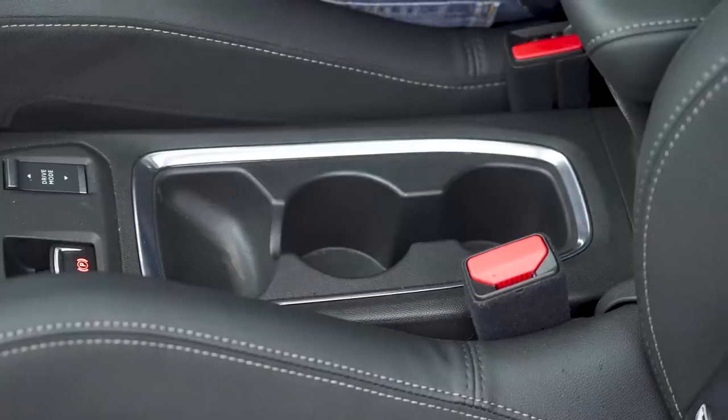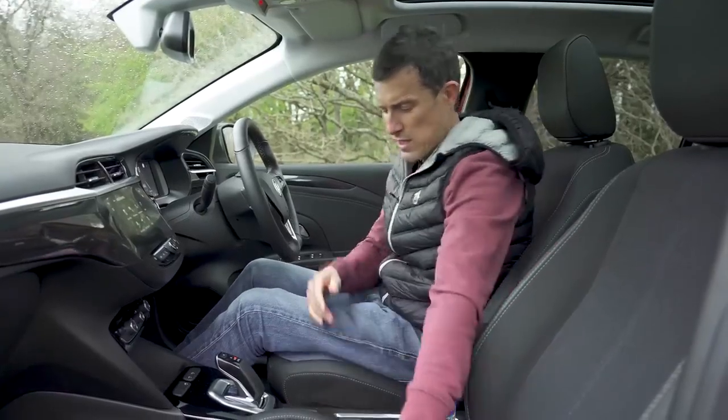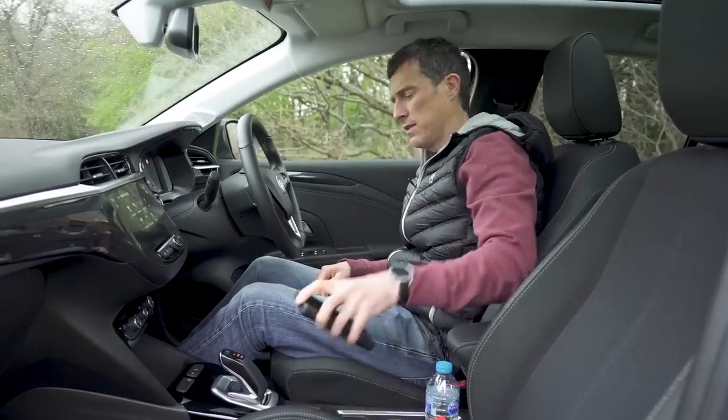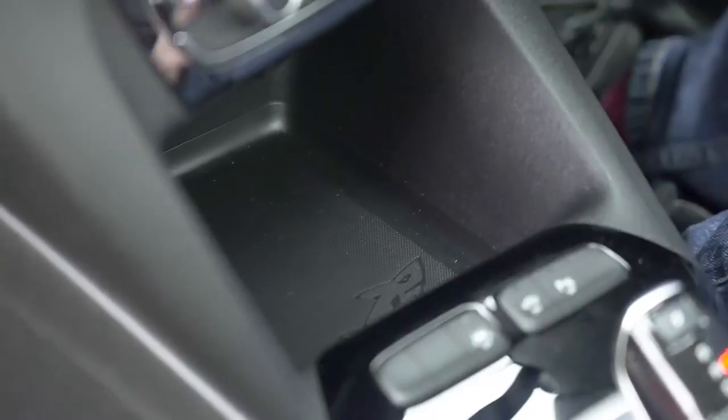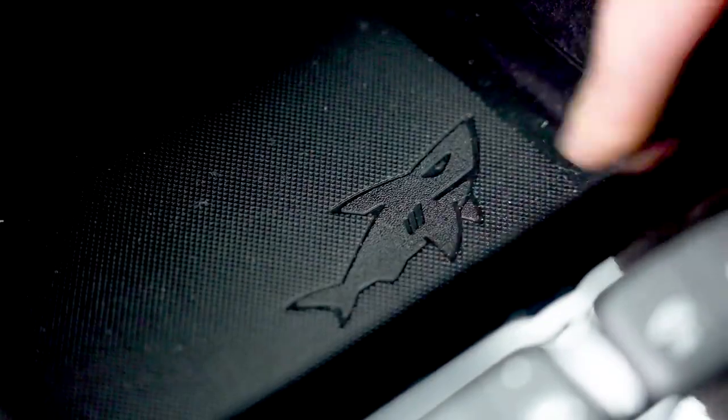In terms of storage, a couple of cup holders there. Yeah, they're fine. Some weird recessed area there, which I thought you could put your phone in, but you definitely can't. Then there's this big tray here, which for some reason has a shark etched into it.